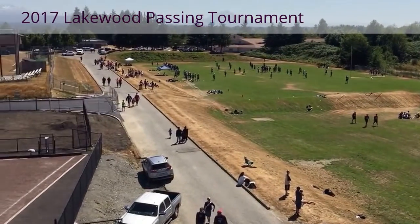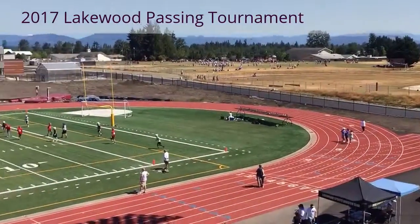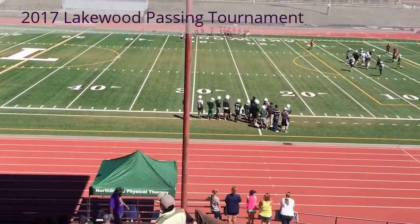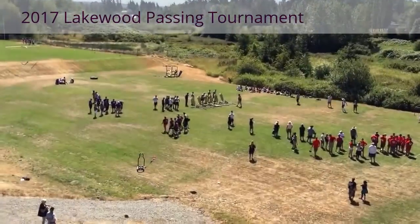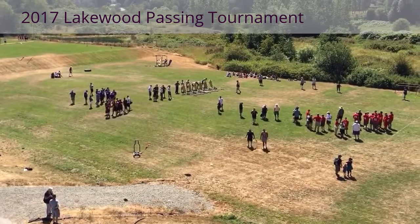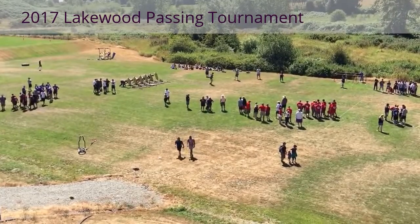Great day of football. Lots of teams involved. Officials at each field. There's a trainer's tent down here. We got a team ready to go on the sled drive. Let's go ahead and take a look at that real quick. They are timed how quick they can get 6 men to drive the sled 20 yards.